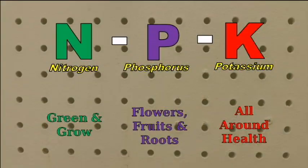So, the best way to remember nitrogen is to think of an arrow pointing up, because it's going to make those plants grow up. So remember, an arrow pointing up is what's going to help you remember that nitrogen makes those plants grow. For the phosphorus, think of an arrow pointing down. An arrow pointing down symbolizes root development, but also remember flower and fruit production as well. So arrow up for growth, arrow down for root development, flower and fruit production.